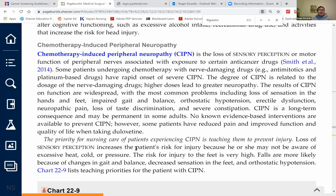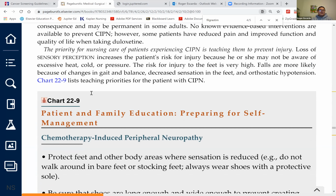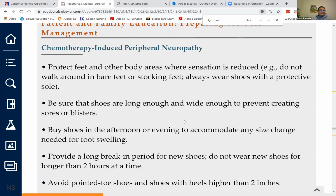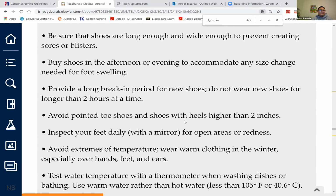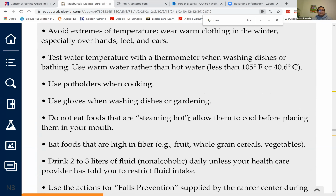Chemotherapy, I won't repeat this because this was already mentioned under PAD as well as in diabetes. So the foot care is the same. Here, chart 22-9, if you look at it, it's almost identical with the foot care mentioned in chapter 36 as well as in chapter 64.